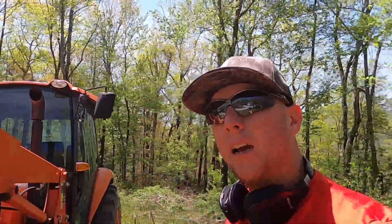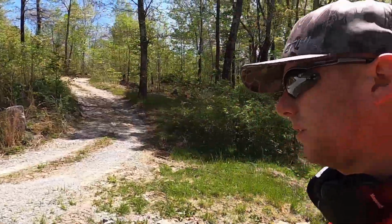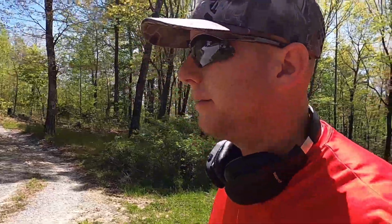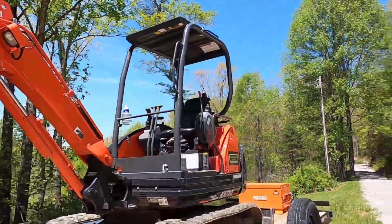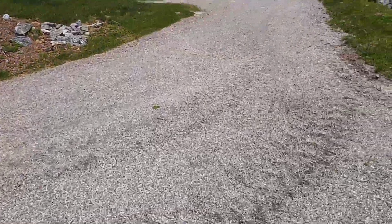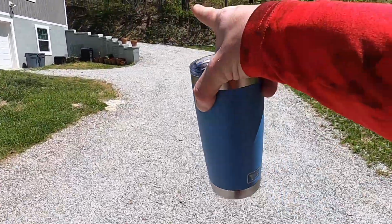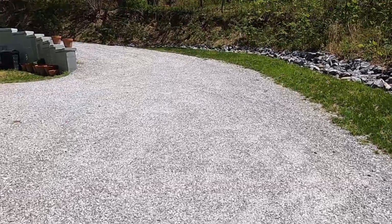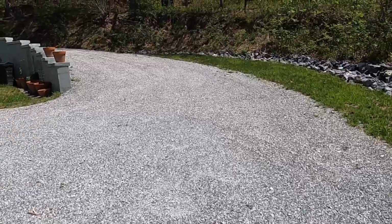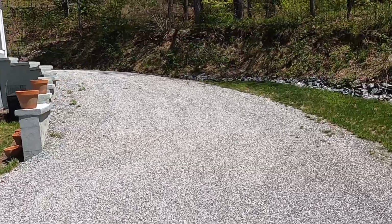We have arrived at the top of this mountain. It's gonna be beautiful working up here for about a week, I guess. Not really positive. May get to play around with this little rig right here. One issue is that when it rains, water coming around that curve is washing the pea gravel. So we're gonna have to figure out a solution for that.